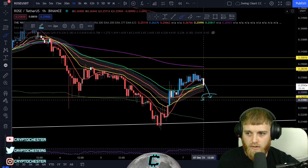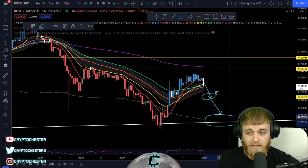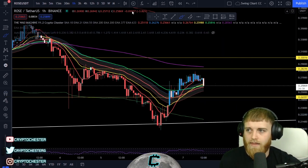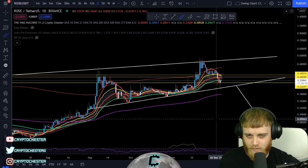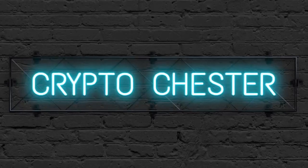So if we do lose this zone, then resistance is going to play out, and we're probably going to see us coming down to test this 21 cents trend line yet again, and that's when that awful breakdown scenario is going to be on the cards for a lovely short position coming through there, guys. But yeah, that's going to be your daily update today on Rose.